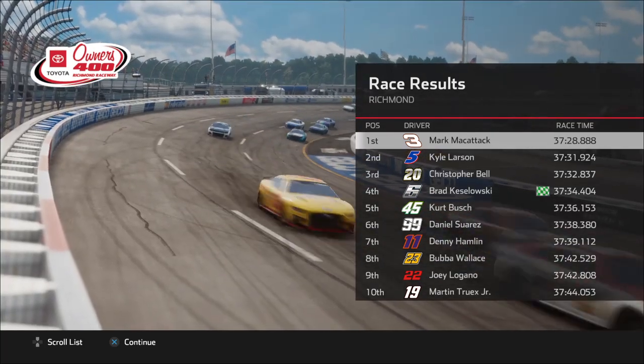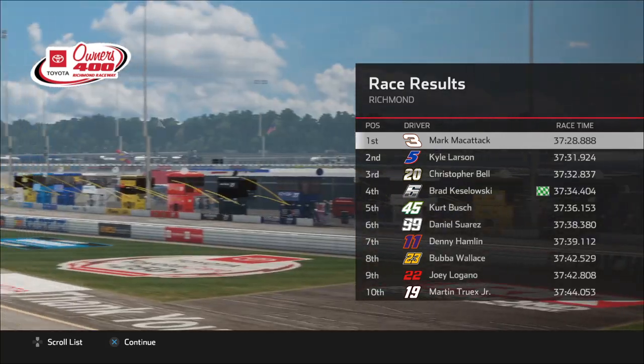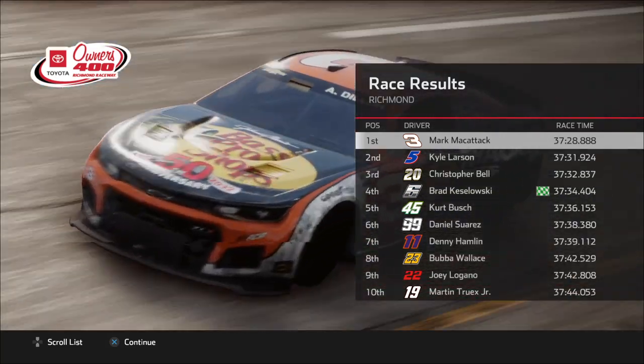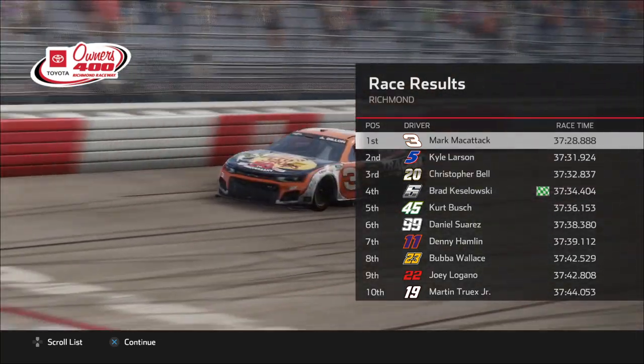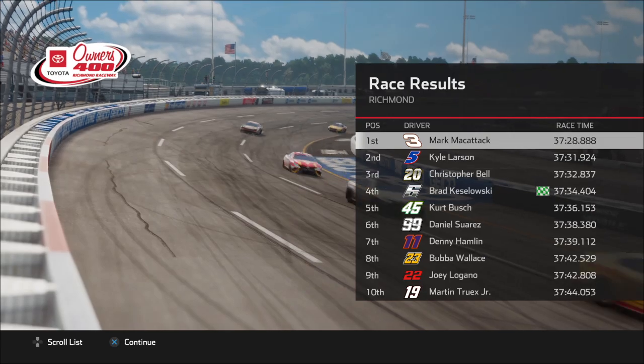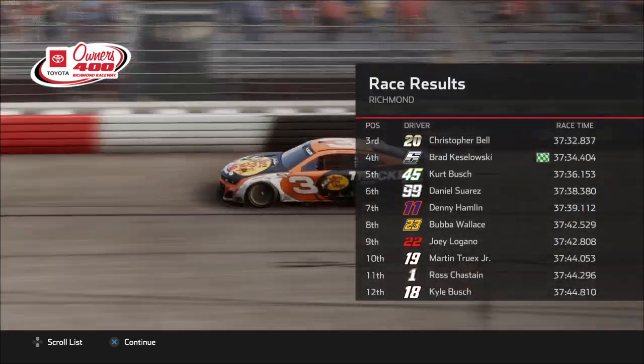Alright, here are your race results, guys. And we get the dub here. Another one for RCR here today at Richmond, with Kyle Larson finishing 2nd, Christopher Bell 3rd, Brad Keselowski 4th, and Kurt Busch rounds out the top 5, with Suarez, Hamlin, Bubba Wallace, Joey Logano, and Martin Truex Jr. rounding out the top 10.